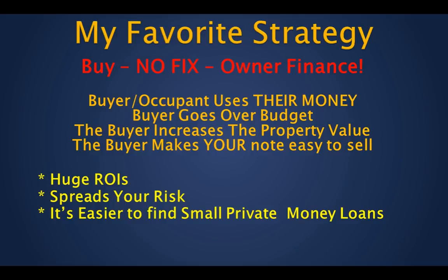You'd save time. Your ROIs are higher when you use smaller numbers, because sometimes, instead of buying a house for $25,000 and selling it for $50,000, you can sell it for $55,000, because the extra $5,000 doesn't add that much to the payment because the numbers are so small. So your ROIs typically are higher when you don't have a lot of money in the place.